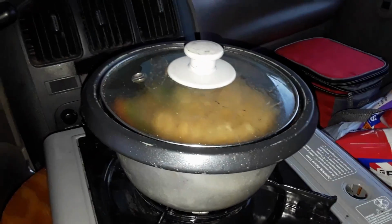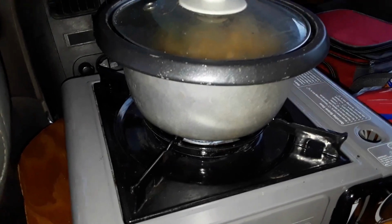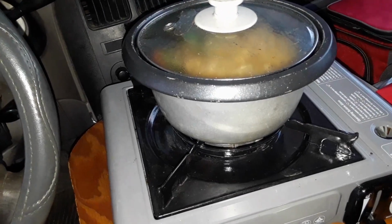So at this point, the food is pretty much done. I'm just heating it up to make sure the pork is thoroughly cooked because it was still kind of red. And we're going to put it on our plate. Get some crushed peppers. I don't know if I have any fresh peppers.